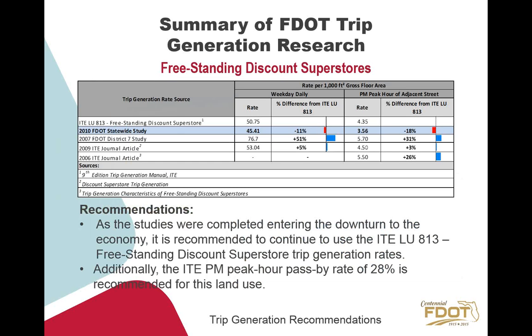As shown in this table, the FDOT study results were found to be lower than ITE Land Use 813 rates and other similar studies. Since the studies were completed entering the downturn in the economy, it's likely that these rates may not be representative of actual trips generated in the future. Therefore, it's recommended to continue using ITE Land Use 813 trip generation and pass-by rates for analyzing these freestanding discount superstores.